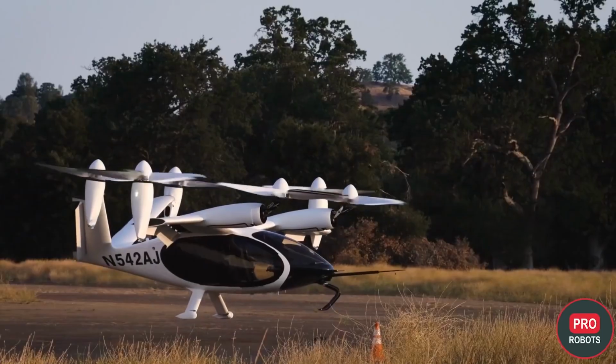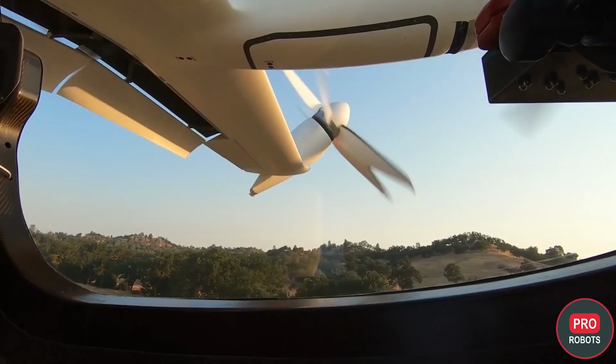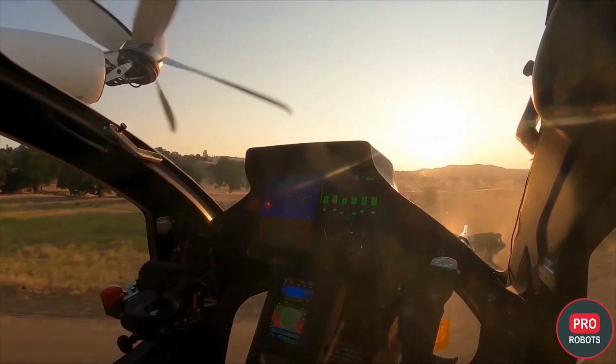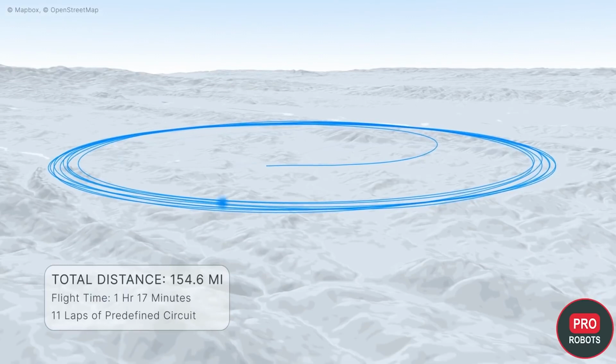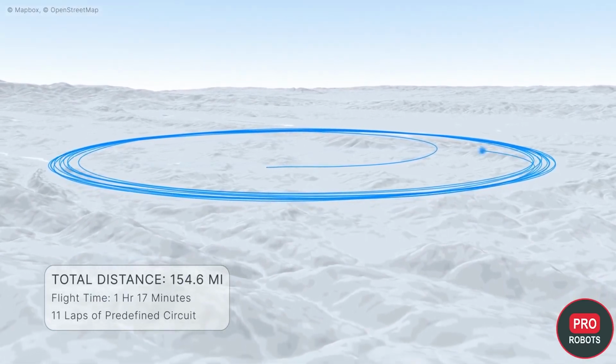Joby Aviation's electric air cab traveled 240 kilometers on a single charge, which is a record for electric transportation. A company representative said that by 2024, they plan to launch a full-scale air cab service, including regional flights. The total flight time of the vehicle with 6 rotors was 1 hour and 17 minutes.